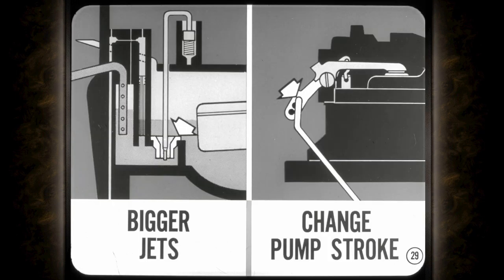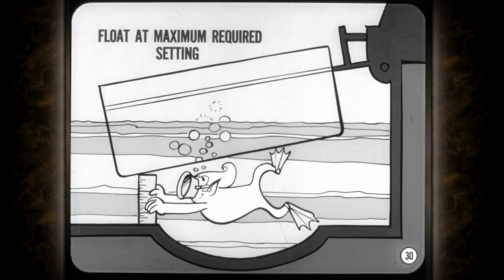The most obvious thing to do is try and get more gas into the cylinders. A couple of thousandths bigger jets are the first thing to install. Then to go along with the bigger jets, change the accelerator pump linkage to get a long stroke. While you're at it, make sure the float level is at the maximum setting to let you store the extra fuel that the big jets and long pump stroke will need.